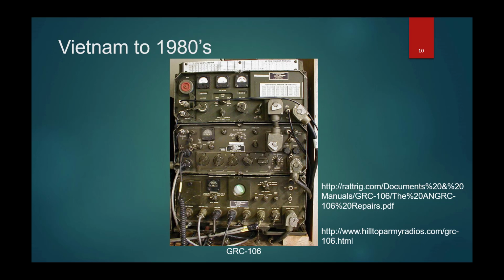However, this set was not completely solid state. And so there are 5 vacuum tubes, a lot of them right there towards the end at the finals. Also, it's common around these radios from the 60s and 70s that they used germanium devices, or germanium solid state devices. And also it is limited to upper sideband only.